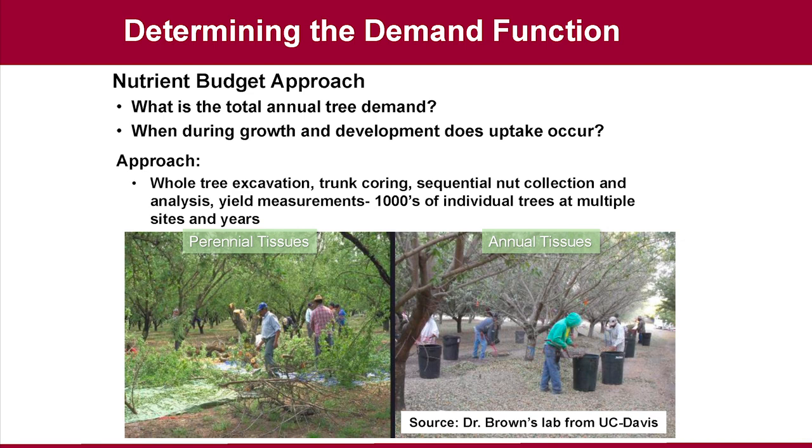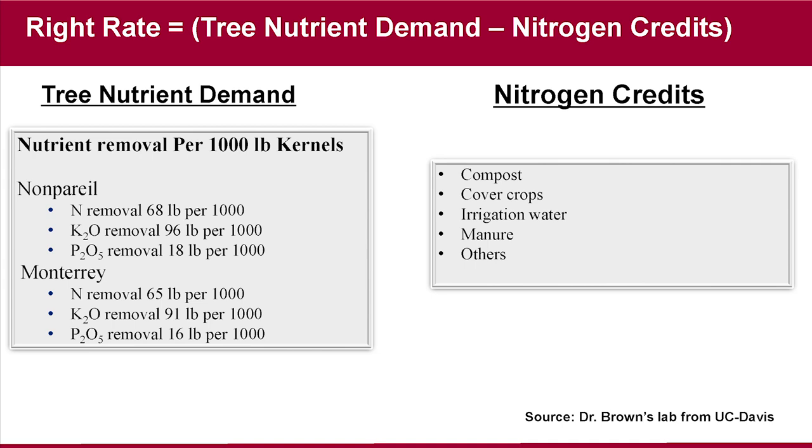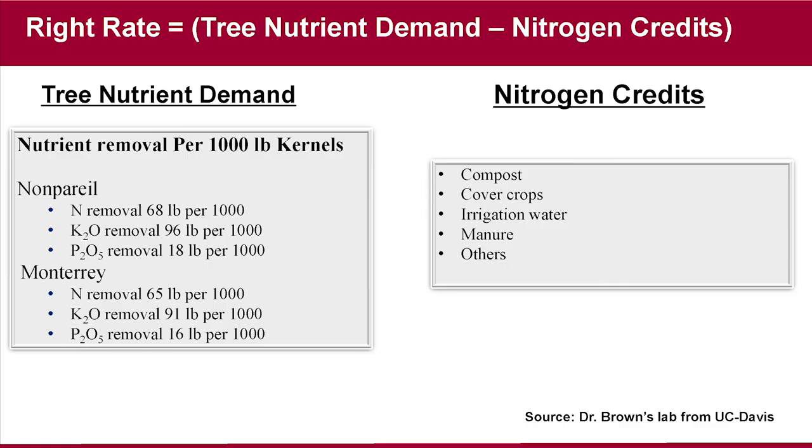To define how much the tree is asking for, here are a few pictures that help us to identify how much is needed to produce fruit, kernels. We did sequential harvest of the trees for several years. We collected samples across the year, and we measured individual tree yield, and we worked for a lot of time with a big crowd to come up with these simplified tables, okay? There are more data, of course, that came out from that project, but I think this table really produced a very good set of information on how much the tree needs.